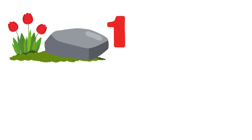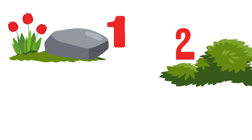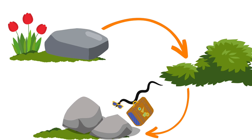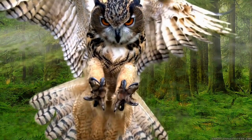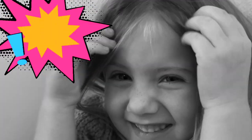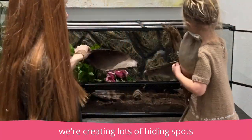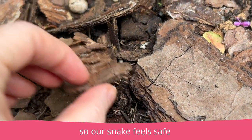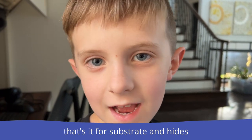If you provide only one hiding spot, the snake's gonna feel safe staying right there. But if you provide multiple safe zones, the snake might feel secure traveling between them. That's pretty nice stuff we found. We're creating lots of hiding spots so our snake feels safe. That's it for substrate and hides.